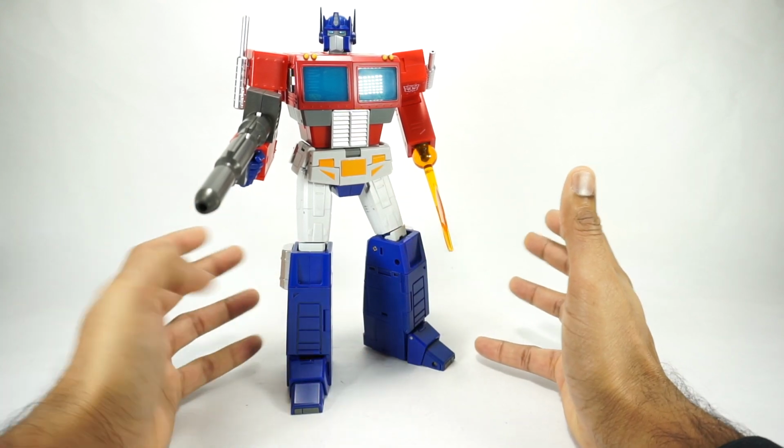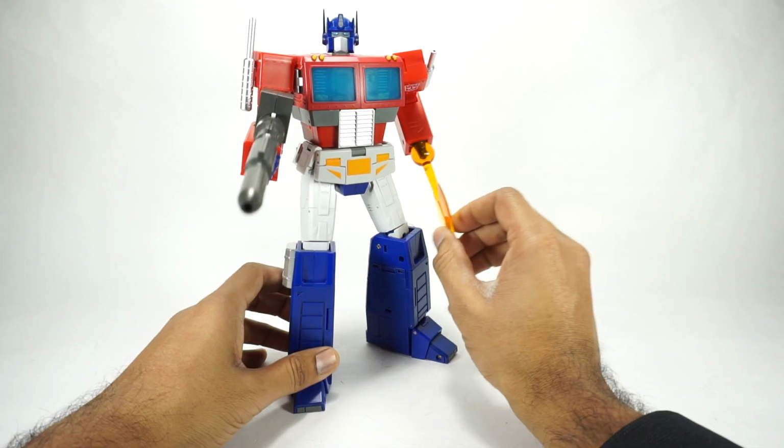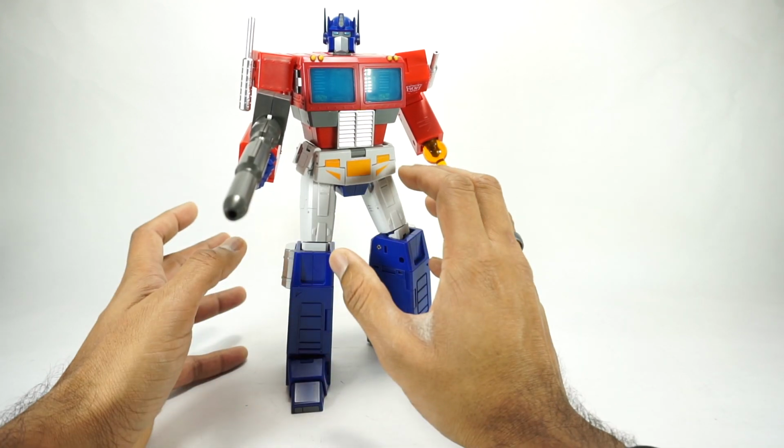I don't have those issues with this, so I'm not worried. I can play with this. I can transform it multiple times. I can pose it. I'm not worried about breaking anything. I'm not worried about scratching paint.